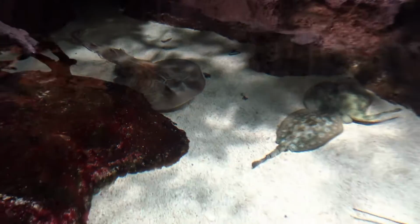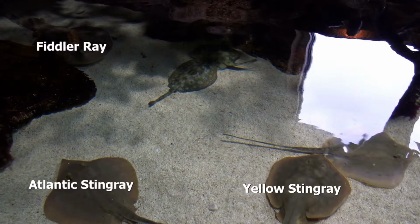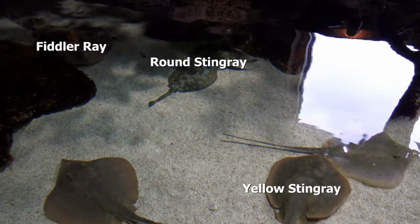They have 4 types of rays in this tank: the Atlantic stingray, the yellow stingray, the fiddler rays, and the round stingrays.